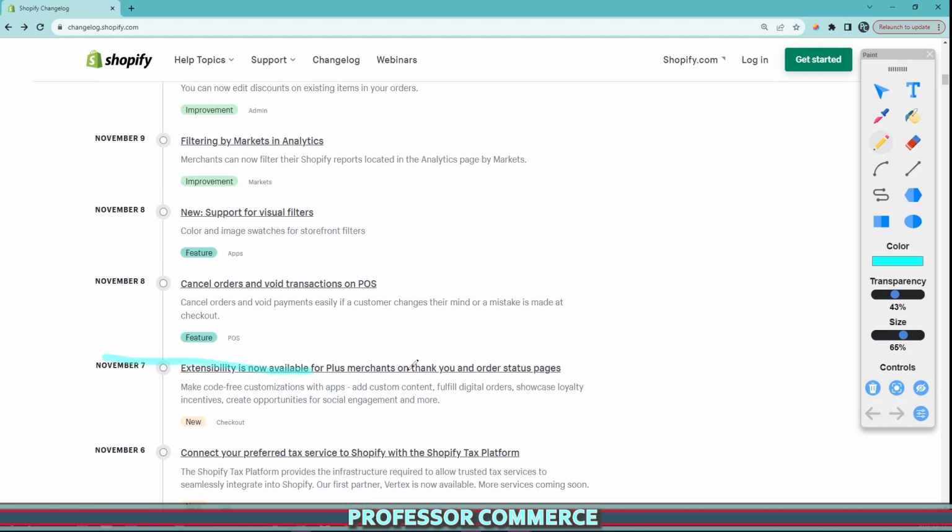This is a good optimization. Again, it's a POS feature. So this is for your point of service, your point of sale, and it says cancel orders and void transactions on POS. You're asking, isn't that already a thing? Well, the new feature is that you can do this for up to 15 minutes after the order is placed. And then that is also going to be a permission.